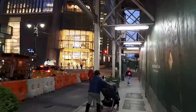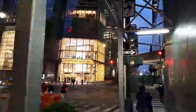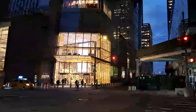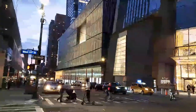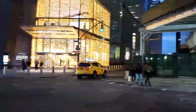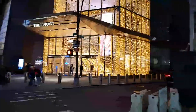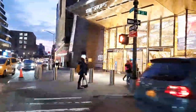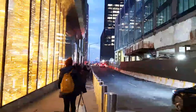Hudson Yards is still open. Wait, I think you should come soon because we're already in the middle of January. I don't know when this is going to be taken down. Head straight to the vessel and see what they're doing there.